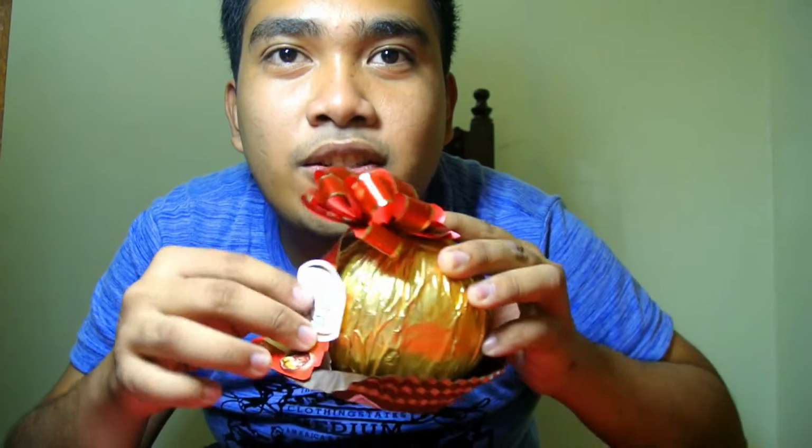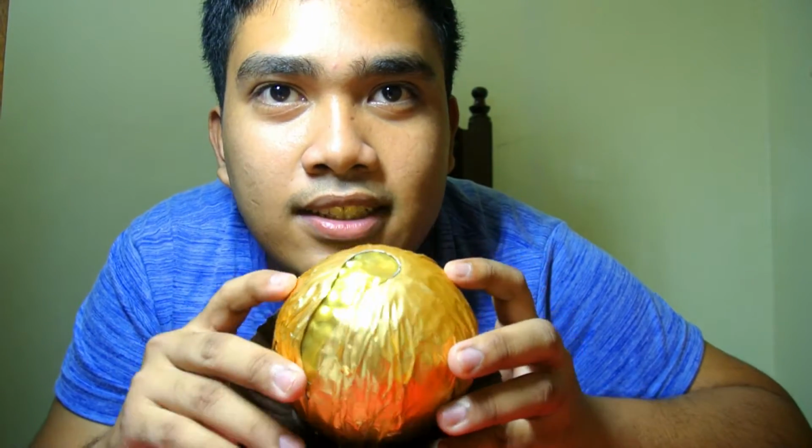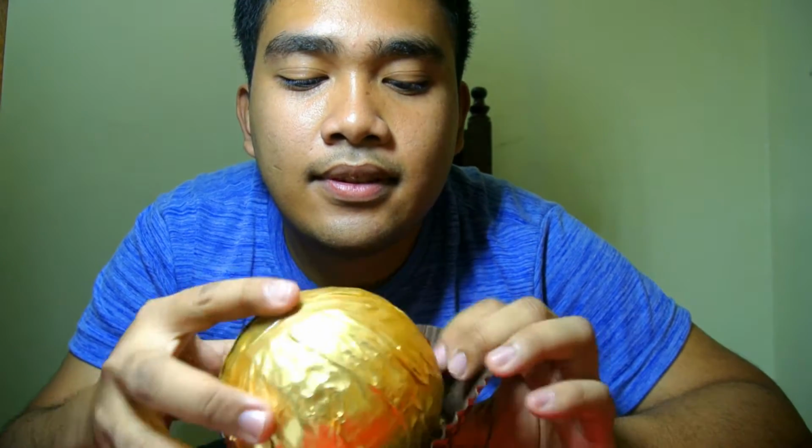Kaya nating tatanggalin itong ribbon na to. So, ito yung parang pagbinabalot sa mga regalo. So, tatanggalin na natin siya. So, pag tinanggal siya, isang malaking bolang crystal lang siya. So, ayan. And then, tanggalin pa natin ito.